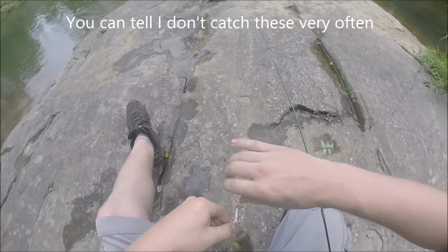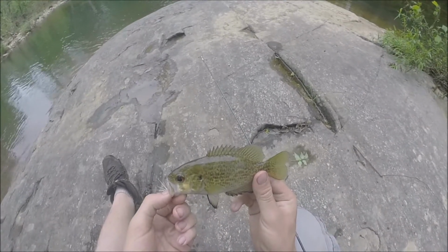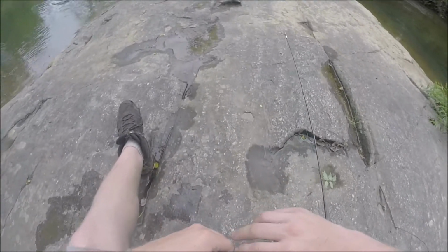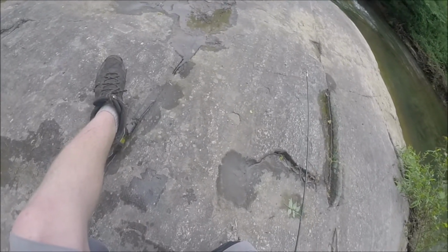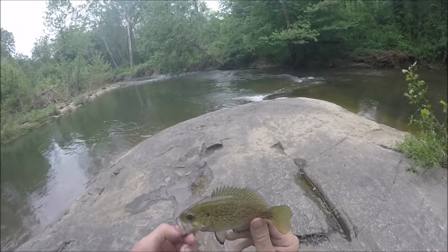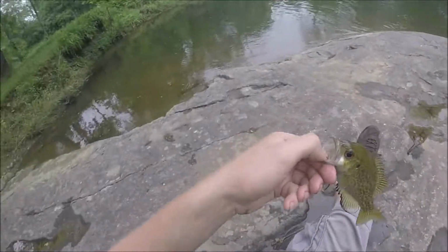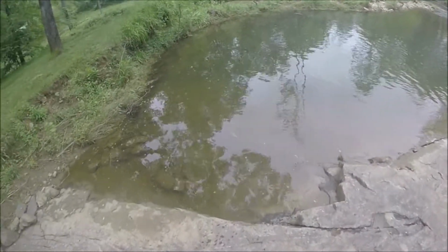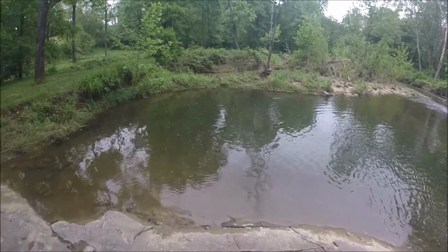This here is either a rock bass, a Roanoke bass. I think it's a rock bass. No, it is a rock bass. Ambloplites rupestris. I did not expect to see one of these up here. Check that out, huh? It's pretty. Let me get a picture. Got him. What is it?